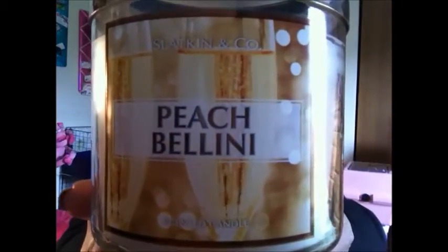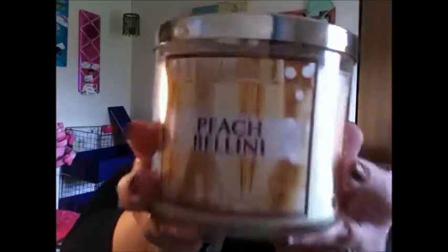Let's see. My favorite candle this month is definitely by Bath & Body Works, the Peach Bellini. This one is to die for. It is so sweet and it smells just like fruit and peaches and it's really, really juicy. I know I should probably have a fall candle favorite, like a pumpkin or something cinnamony, but I do love this the best. And again, this is Peach Bellini. Go pick one of these up because it's to die for.